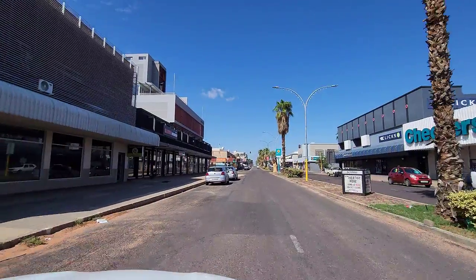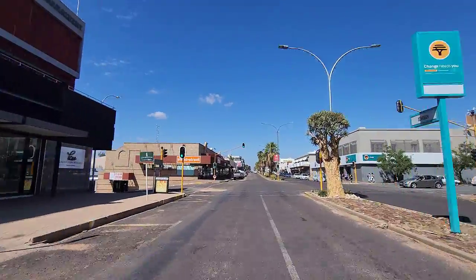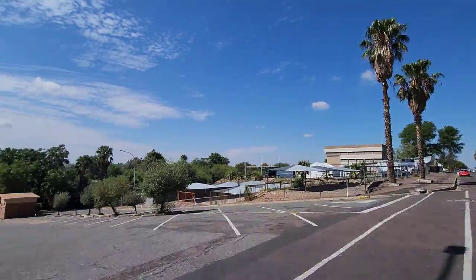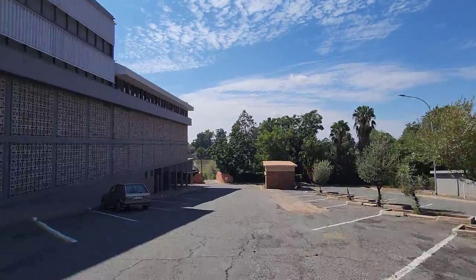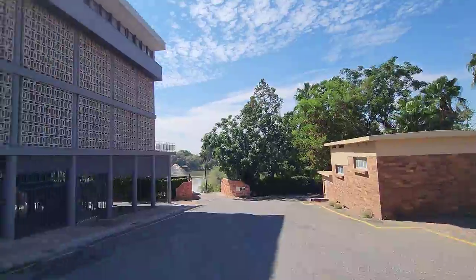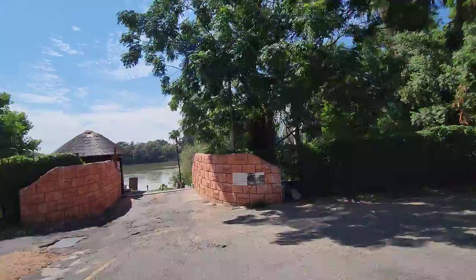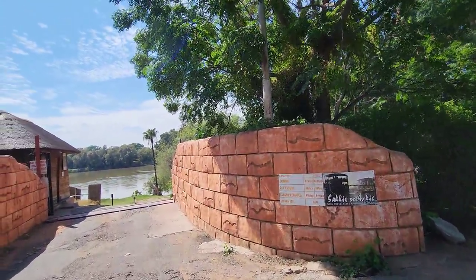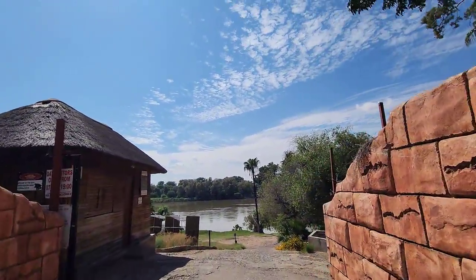Cool. They have every shop imaginable. Yeah. And bank. I saw something about Sakkie, Arkie. And here it says Sakkie, Arkie. Yeah, it's a camping site. Oh, and sundown cruises, everything. Yeah.